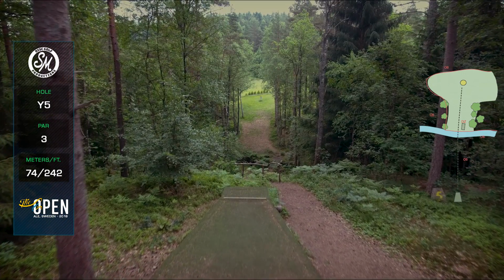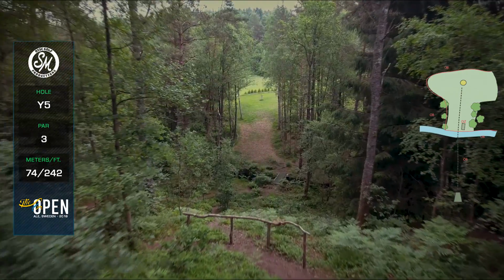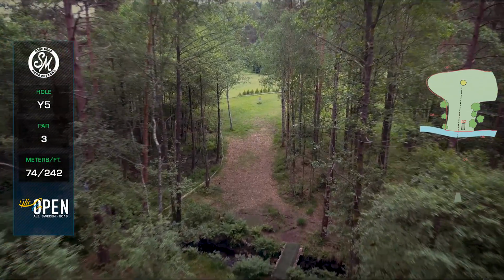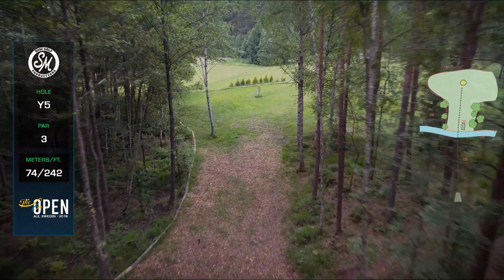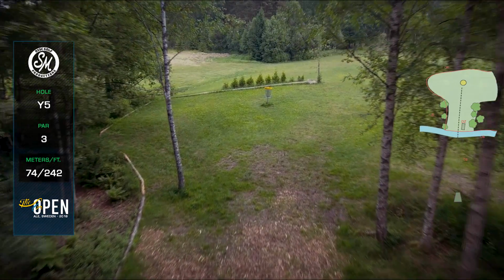Here on hole 5, the most aceable hole on the course. Just downhill, 74 meters, right there in front of you. It does play as an island. You do have to get across this creek, and then you can see the OB line is kind of shaped like a keyhole almost. If you do not get across the creek, you go to the drop zone. If you go out of bounds across the creek, then you go to the last place where you were in bounds.